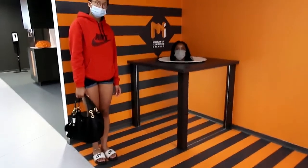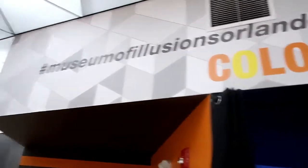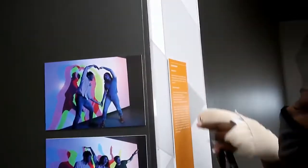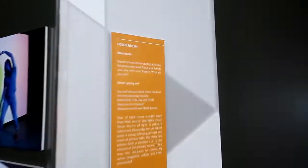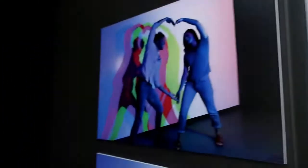Okay, now do whatever color. Okay, wait, hold on. All right, y'all, this is the color room. Raise your hands and put your fingers up. What do you see? Okay, so stand in front of the spotlight facing the projection wall. Raise your hands and play with your fingers. What do you see?